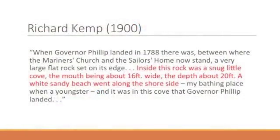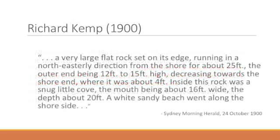So Richard Kemp knew this site well as a boy. He lived just across the road in George Street, and he used to swim at this site. He said when Governor Phillip landed, there was, between the Mariners Church and the Sailors' Home where they stand, a very large flat rock set on its edge. Inside this rock was a snug little cove, the mouth being about 16 foot wide, a depth of about 20 feet, and a white sandy beach went along the shore side. My bathing place as a youngster.